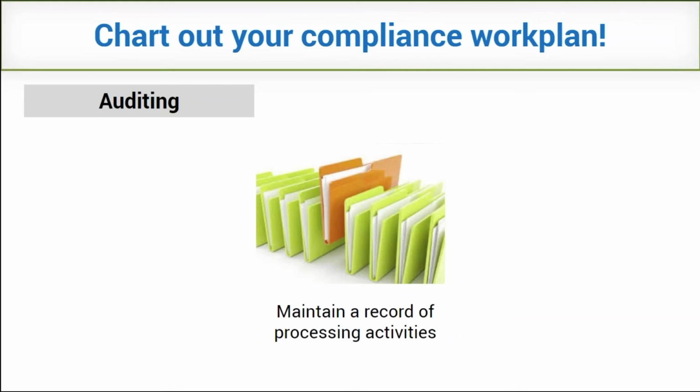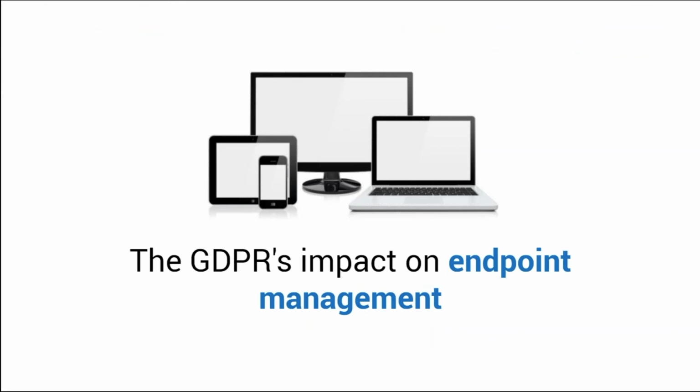So these are all some of the steps that you can take on your road towards achieving GDPR compliance. This now brings us to the next segment, which is on the GDPR's impact on endpoint management. Endpoint management is the ability to manage devices, provision policies, deploy software and updates, and troubleshoot these devices. Now, with GDPR coming into the picture, endpoint management solutions have also been forced to review their feature offerings to secure the data throughout the entire data life cycles.